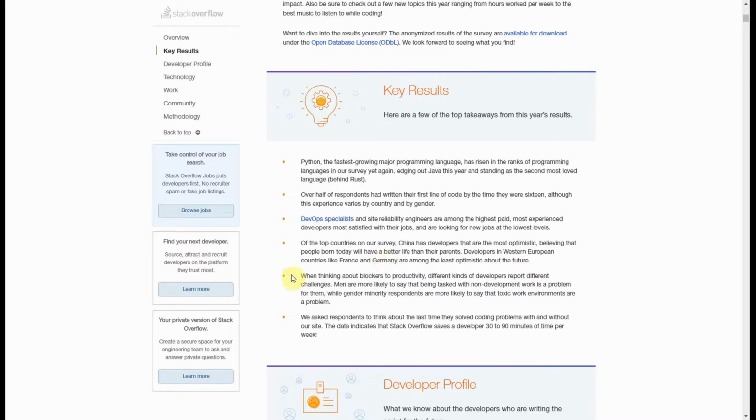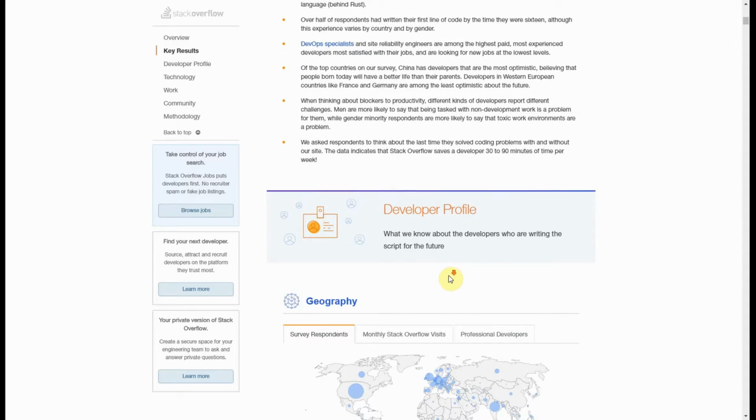When thinking about blockers to productivity, different kinds of developers report different challenges. Men are more likely to say that being tasked with non-development work is a problem, while gender minorities say that toxic work environments are a problem. And the participants responded that Stack Overflow saves them 30 to 90 minutes of time per week because of the problem solving that they have found.